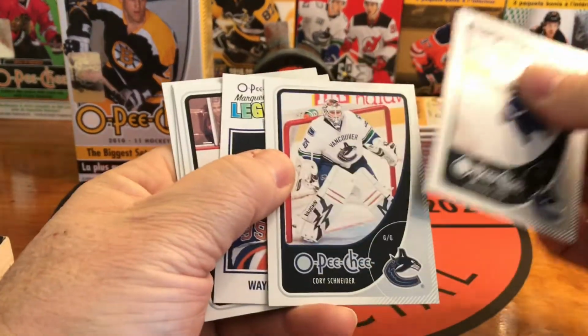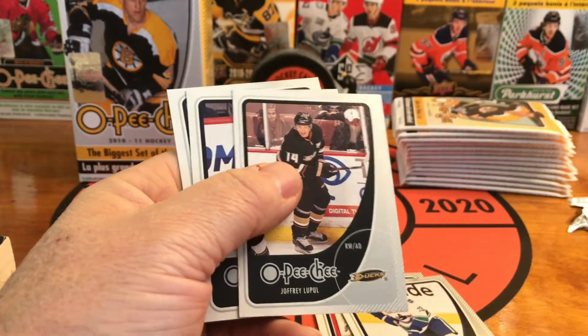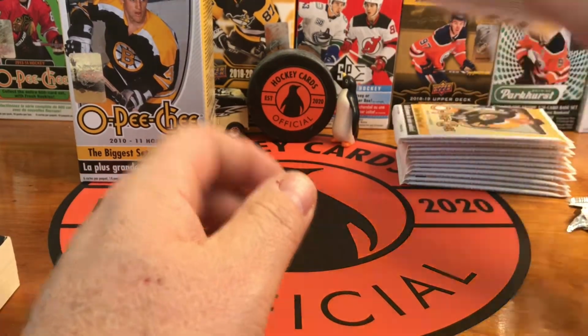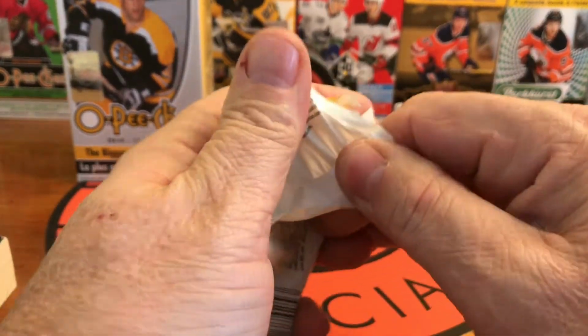Okay, Edler, Corey Schneider. Oh, whoa. Speaking of Gretzky. There we go. Wayne. All right, that'll look good in my PC. Oh, okay. That's a good start, boys. Not bad at all, yeah. Sammy's already got that baby put away. Thanks, bud.